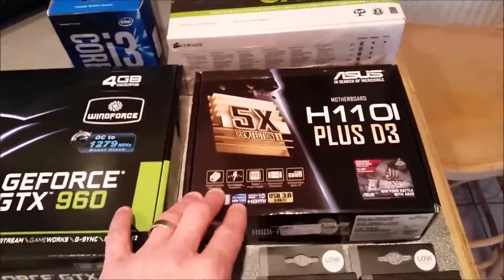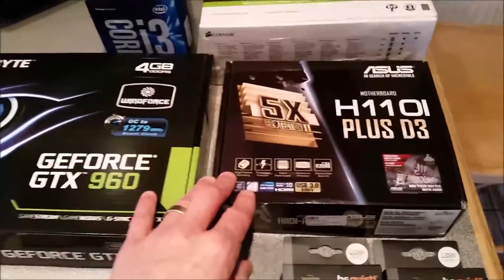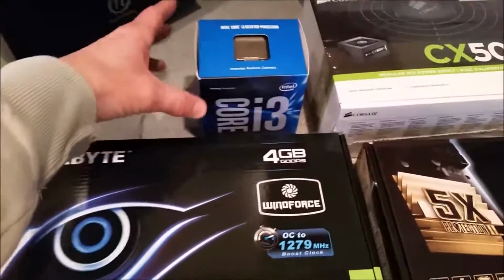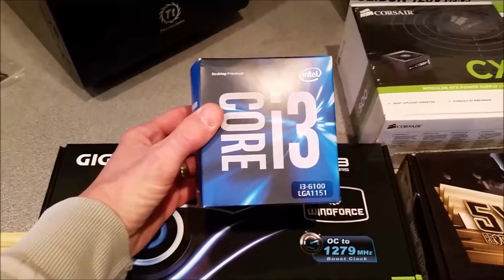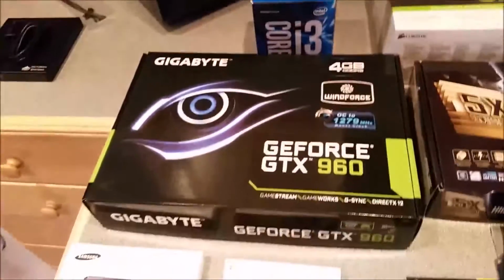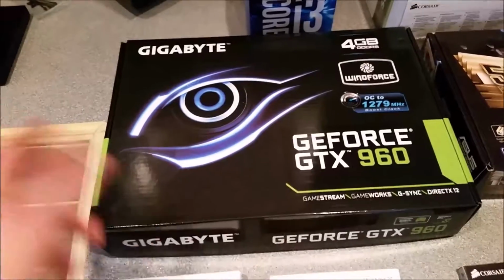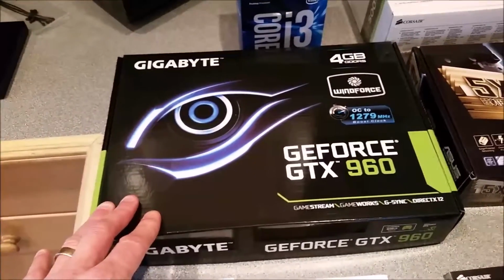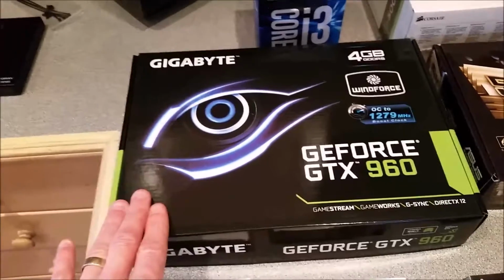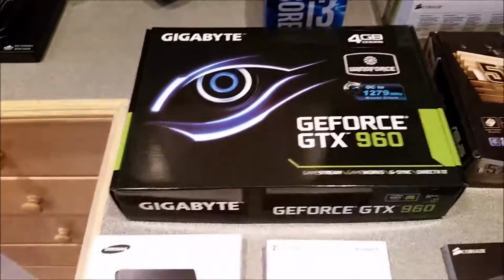We've gone with the Mini ATX Asus H110, a pretty good board. It has enough connections, USB, SATA 3s, etc. We decided to go with the Core i3 for the LGA 1151 socket, which is the 6100, dual core, 4 threads at 3.7 gigs. With the GTX 960, the 4 gig version, newer technology, it runs quite cool. It's mainly passive up to about 60-65 degrees, and then obviously the fans will kick in.